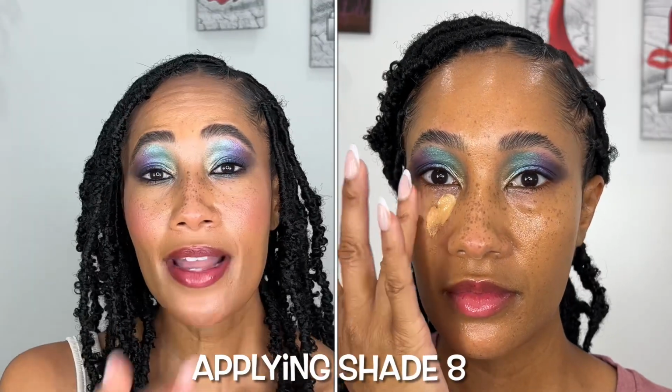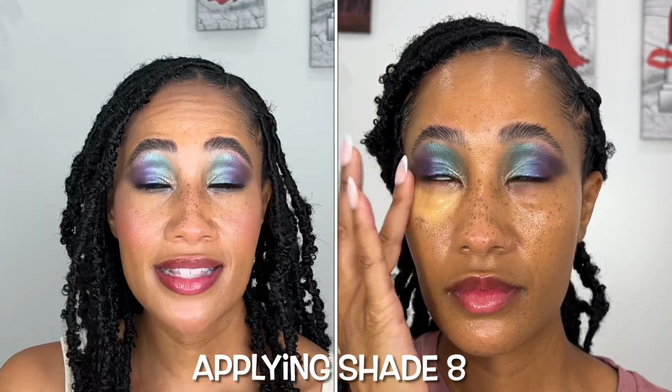And then I chose shade 8 because by the time the brand had reached out and said, hey, we're gonna send you a couple, I had already been wearing this 2-3 times, and I was like, I want to wear this all over the face. So I wanted shade 8 to use as an under eye brightener. That's also what I'm wearing under my eyes today. I didn't go in with the concealer.